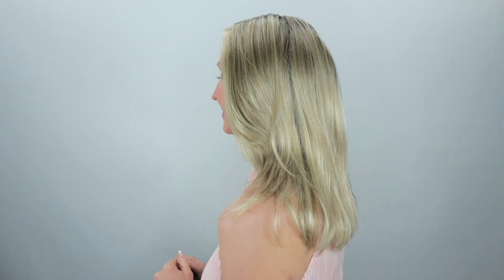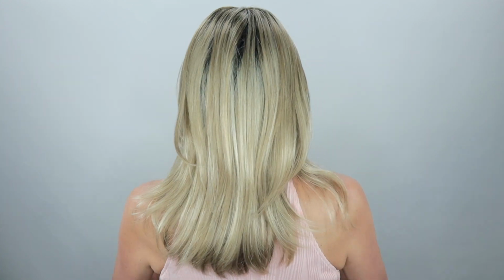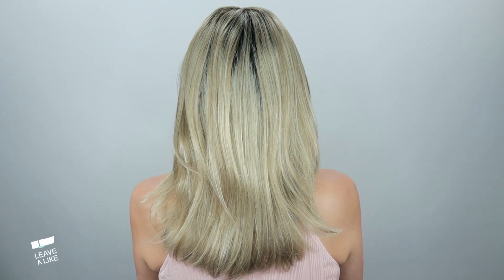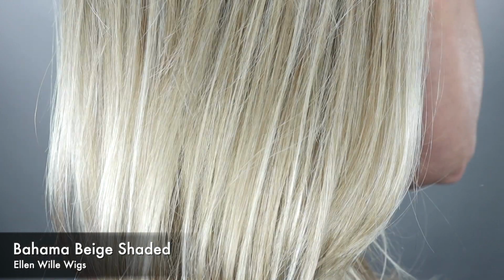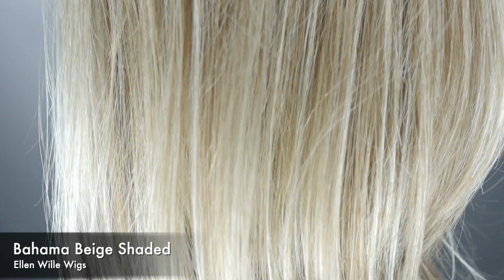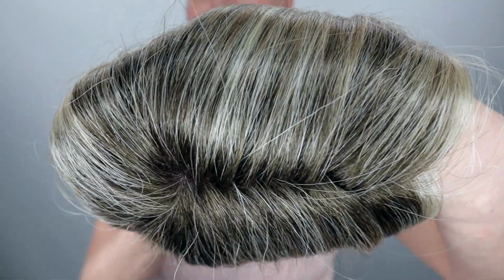Now let's take a look at her all the way around. The color Bahama Beige Shaded is a medium honey blonde with light ash blonde highlights and very light red-brown undertones.